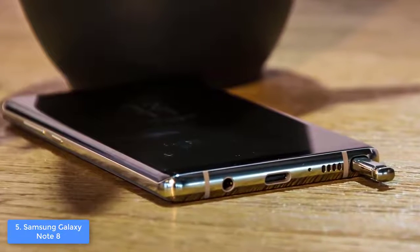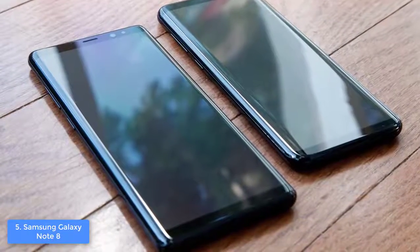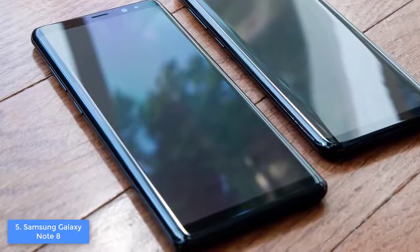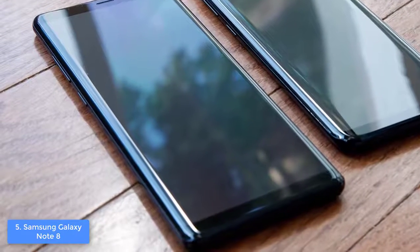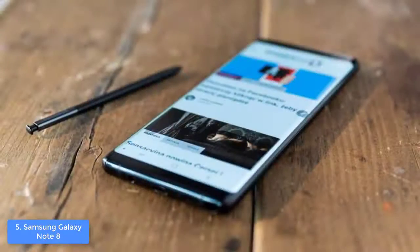From a design perspective, the Note 8 boasts a tall, slim, curvaceous design, with a large and beautiful 6.3-inch dual-edge Super AMOLED display that has slightly sharper edges, so from the first time you see it, you will already know that you have a true gem in your hands.